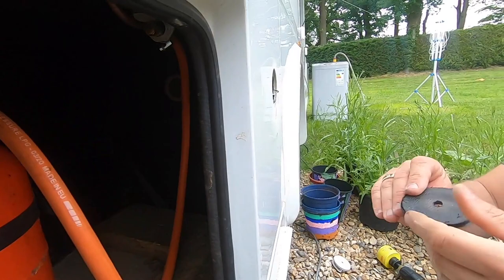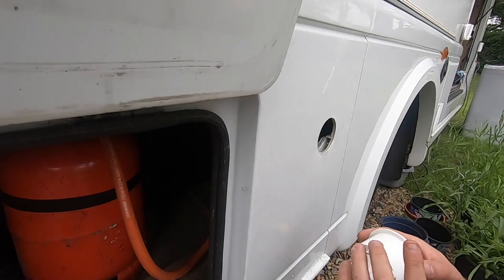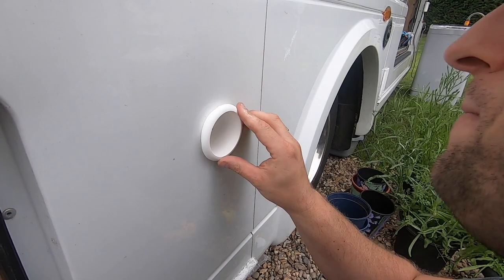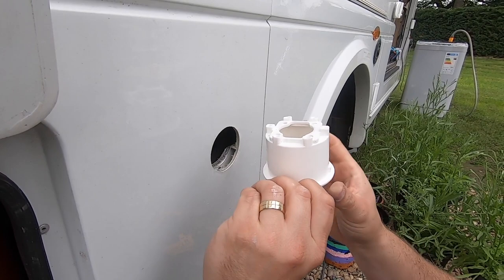So we're through. There's our 70mm hole. And the LPG fill point will fit in here. But I've got to cut with a file the two little cutouts for the plastic bit here. I'm happy with that. That'll look tidy, that.